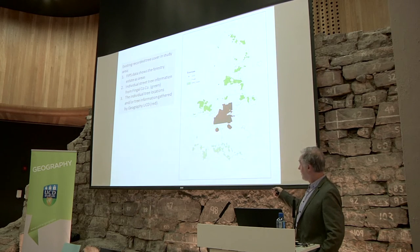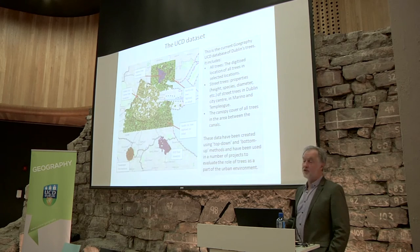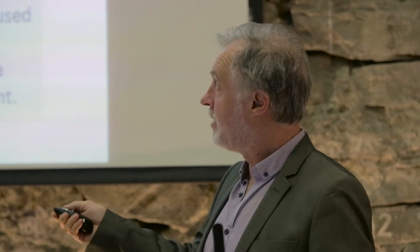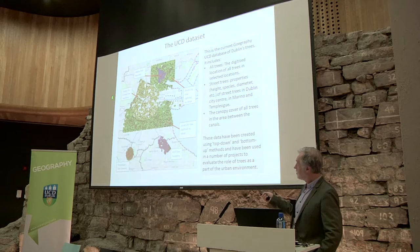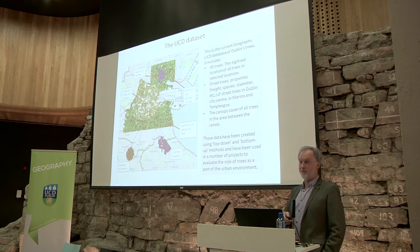That little patch there is around a school in South County Dublin that I chose because we had other data associated with it. So the information we have is a variety of types. For example, inside the city centre here, we have the individual tree canopies digitised, all of them. And for all the trees which are on streets, a colleague of mine, Tina Ningle, went out and individually surveyed every one of those trees, measured their width, their height, identified the species.